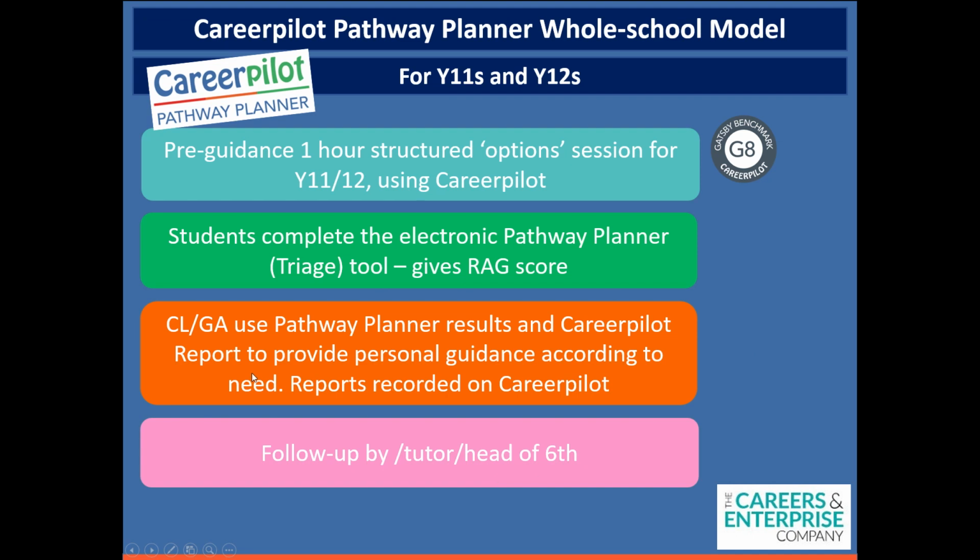And then the careers leader, the guidance advisor, can look at all this data and plan what guidance to offer at 3 different levels. They can use Career Pilot as part of the guidance, write the report straight on there, and there's various other reporting mechanisms in the Pathway Planner, so you can actually plan and see future progression.